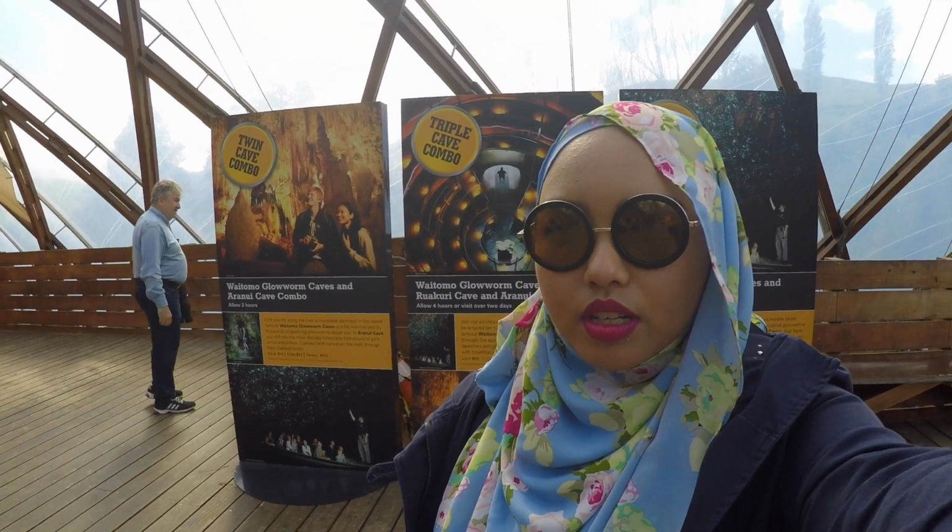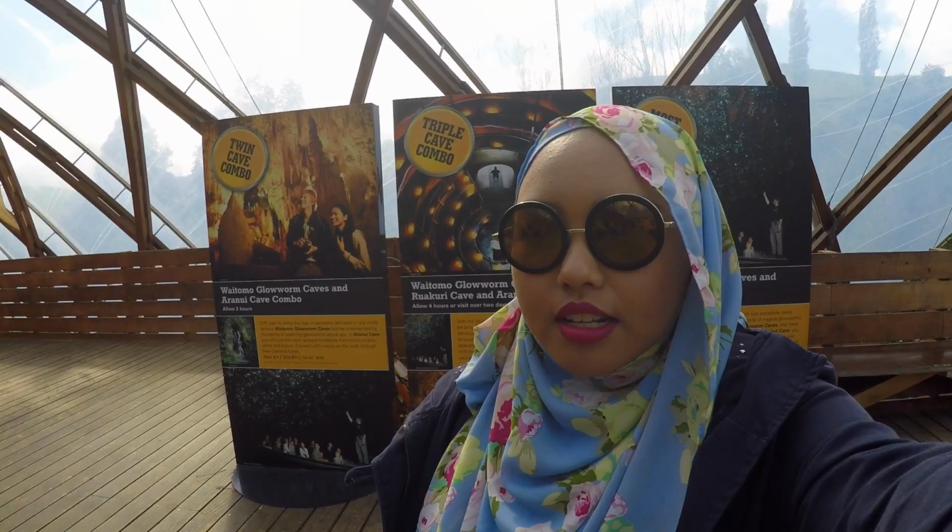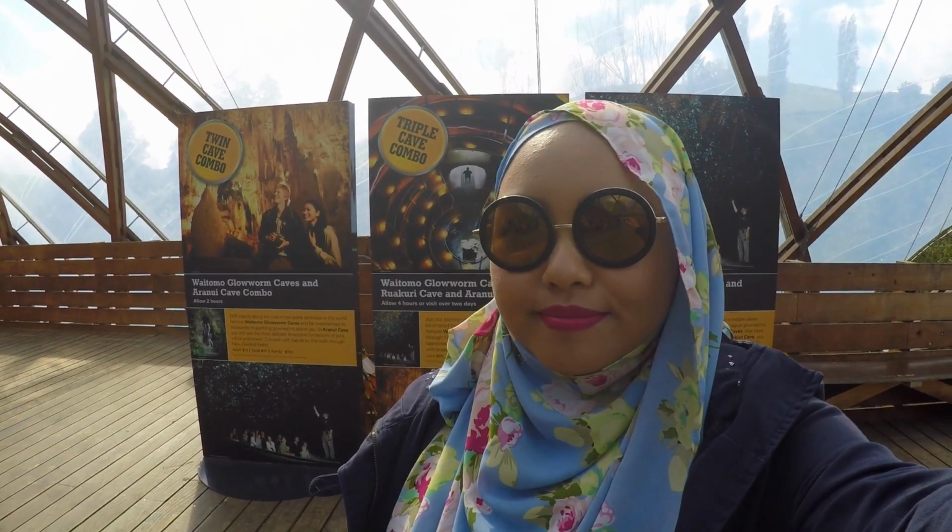Hey guys, so now we are at the entrance of Waitomo Glowworm Caves. So we can see the glowworms. They will glow like diamonds inside the caves. So let's see what it's like. I've been told that we can't take pictures or videos inside the caves. So I'm quite sad about that, but I'll try to take a few shots for you guys.